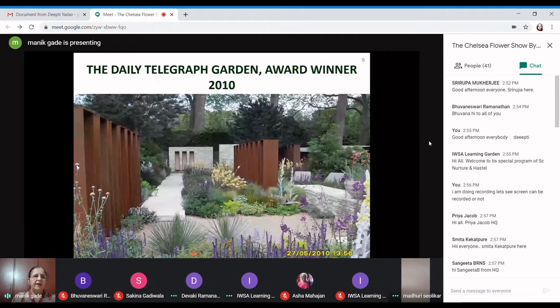Andy Sturgeon, the designer of this garden, is inspired by his travels.